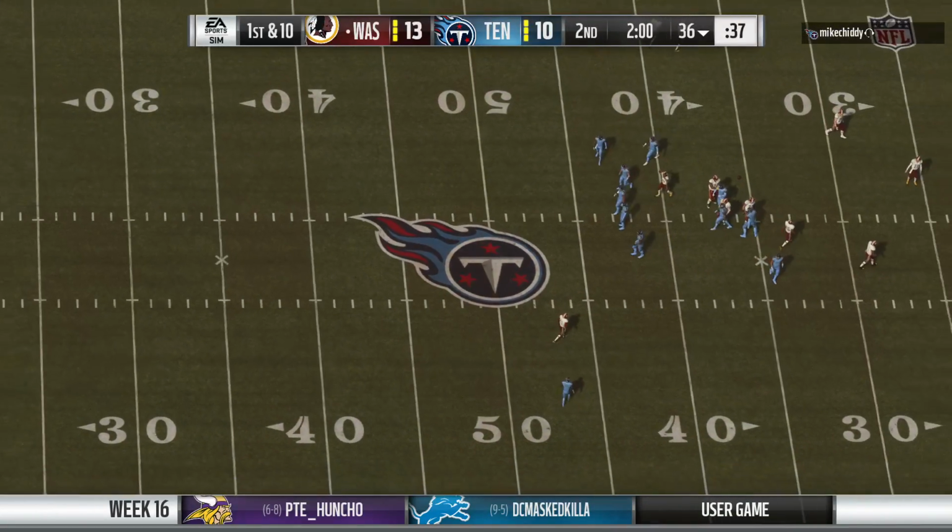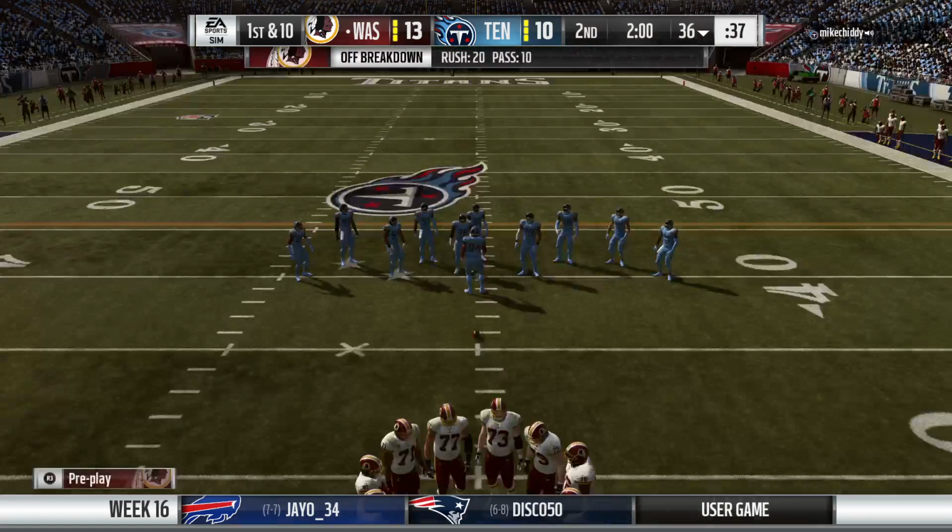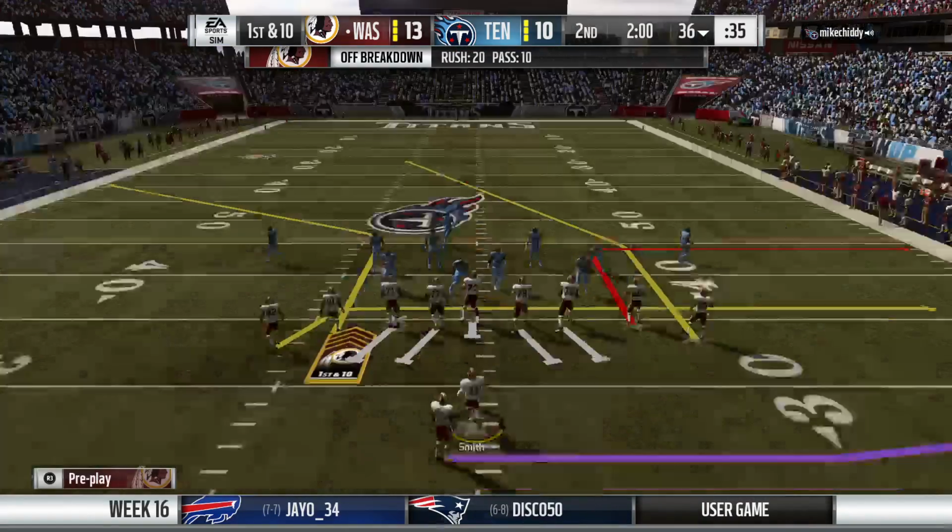2 minutes remain here in the first half. Back to Tennessee after this.